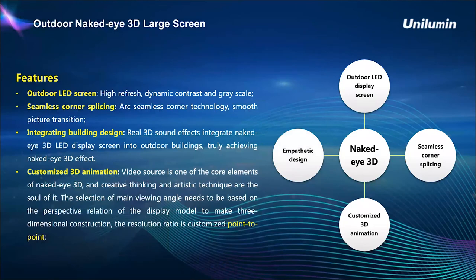And these are the most important features of an outdoor naked eye large screen. First, as an outdoor screen, it will mostly be placed outdoors to attract passersby. Outdoor LED screens need a high refresh rate, dynamic contrast, and grayscale. These three points are the most important factors. Second, seamless corner solutions: outdoor seamless corner technologies and smooth picture transition. Third, integrated building design.